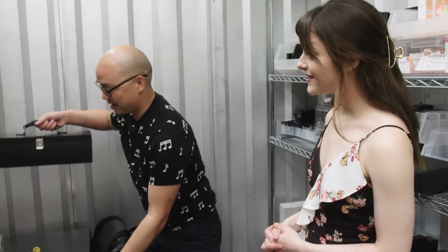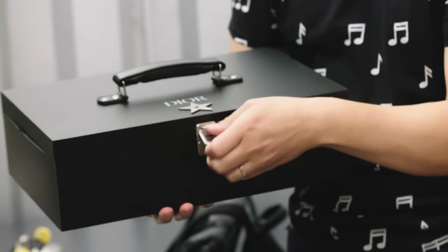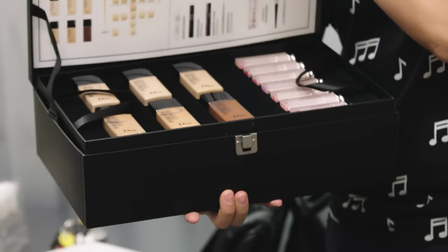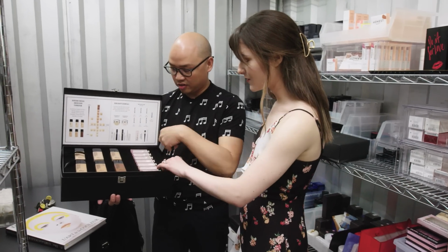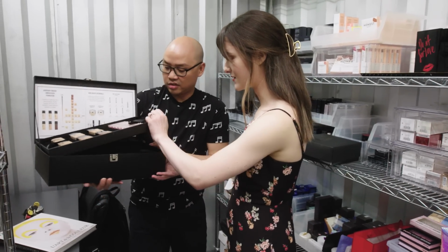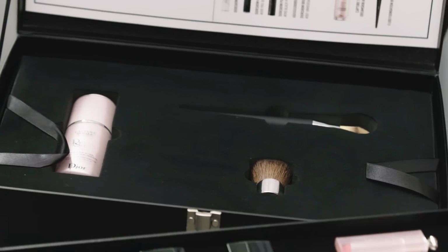But this is really cool. Look at that. A Dior trunk of some sorts. And then they just, oh my God. Look at all the lip balms. Yeah, and there's another layer. It's Dreamskin and some brushes. That is so fun. I didn't get that. Sorry, send that to me, sister.